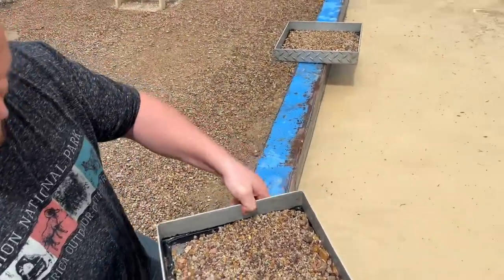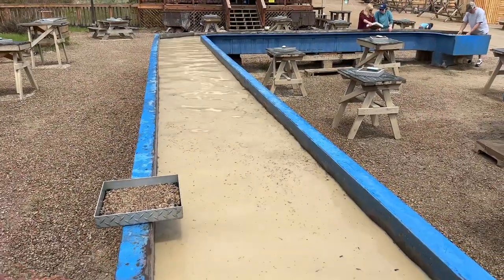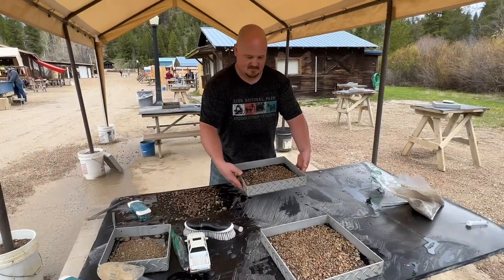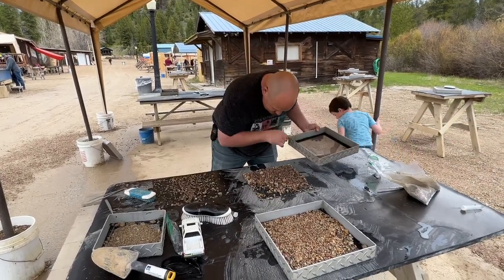And if you watched our garnet video, the sluice was running consistently. This one's just still. All right, flip it like a cake, babe. And the sapphire should be in the center.